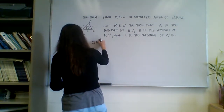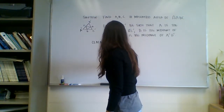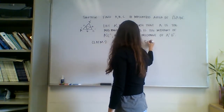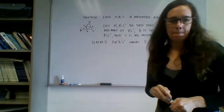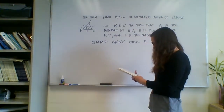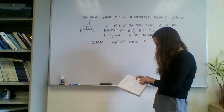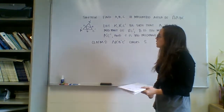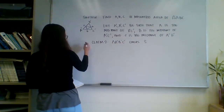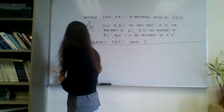Claim 2 is that triangle A prime, B prime, C prime, along with its interior, covers S. So I just want to write this up exactly the way we did it. So let P be in S.